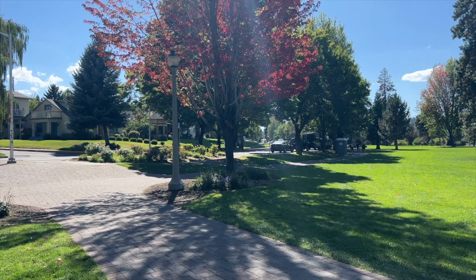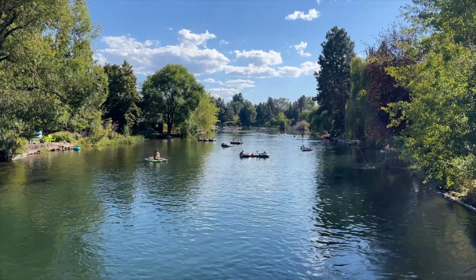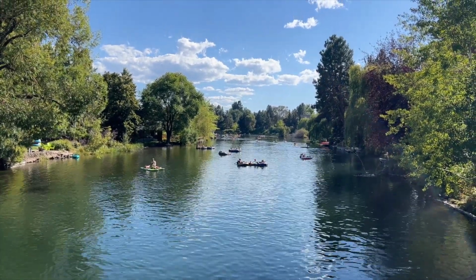What an awesome park. It's just tranquil down here. Tons of positive energy. The grass is luscious. The flowers are in full bloom, and the maple trees are even turning red. It is really beautiful. Plus, there's tons of people on the river, like tubing, paddleboarding, tons of people hanging out. It's a Saturday, which makes it extra special.